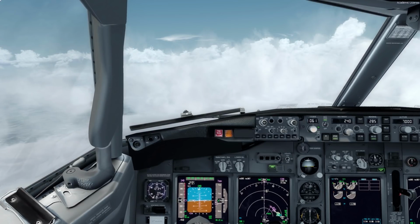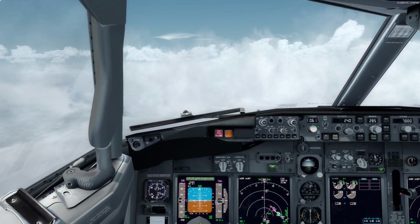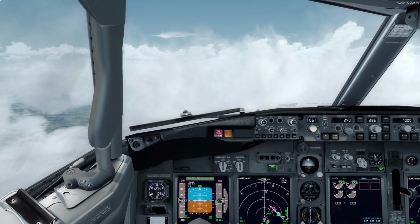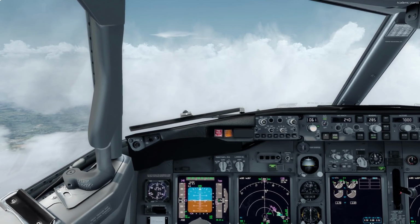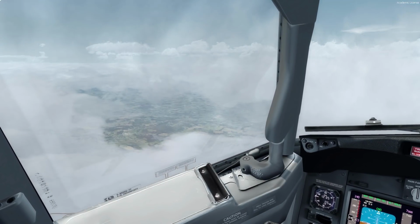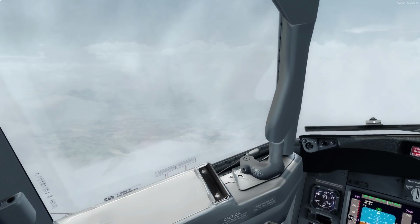Okay guys, so if you look on the ND, or the navigation display, as we come through the clouds here, you can see the ILS feathers. We are literally just a few minutes away from landing. An awesome window view there from the cockpit as we come through the clouds.